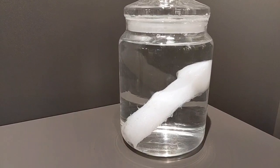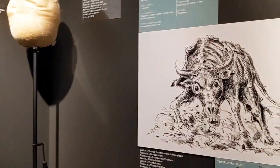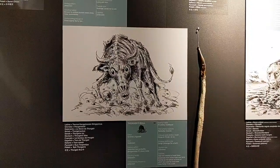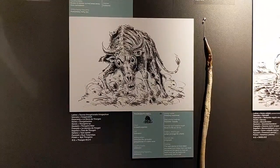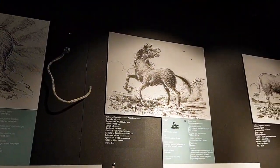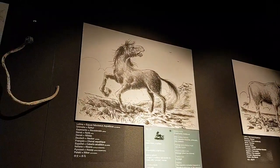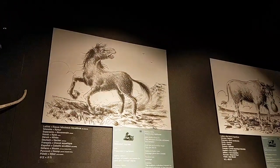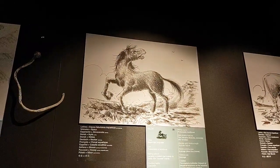Looks like an interesting member. Þorgeir's bull is another ghost story about this creature that roams the north. And Nekur, this is also an island, right? About the creatures that are kind of like sea horses.